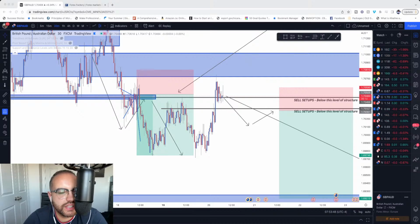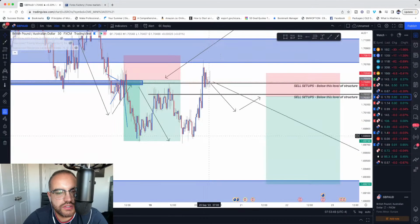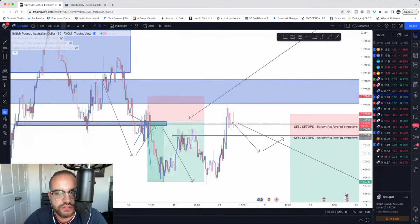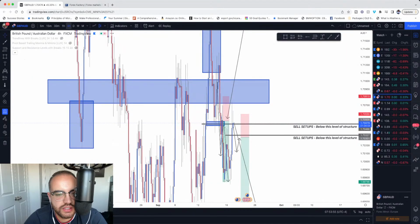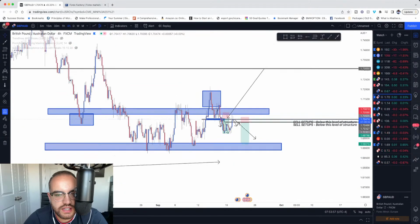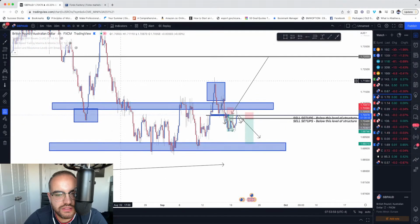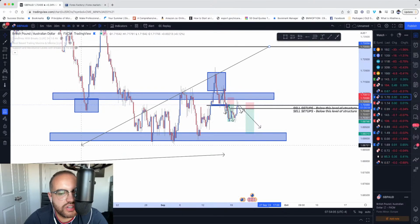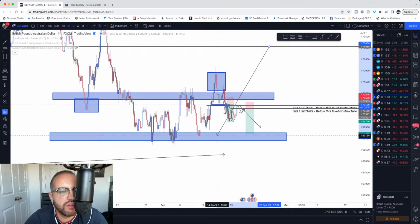So that's what we're looking for on GBP/AUD. We just have to be aware that in the bigger time frames, right? If we look at the 4 hour, we're still stuck in this range, okay? You can see that this is the high of the range. We are in the middle of the range right now. This is the highs over here. This is the lows of the range, okay? So we're not in a trending market. This is not the ideal market we want to be trading in. Price is just consolidating, right?